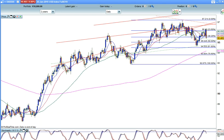If we can break below there, then I think we can come down and take a look at this area here, and that's going to be coming in just above the 94.5 area. So that's the aim. That's where we should aim for. You've got the 200-day moving average coming in there at 94.95. So again, everything to play for.